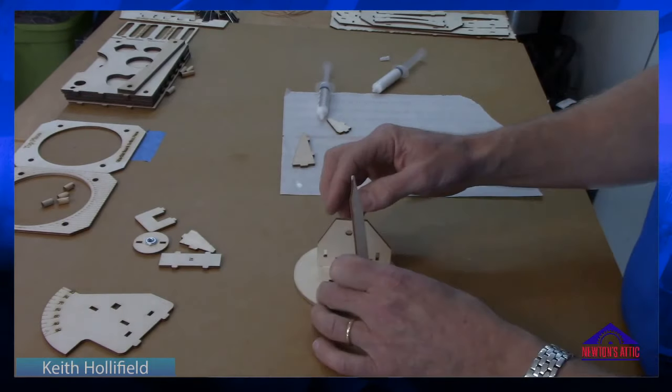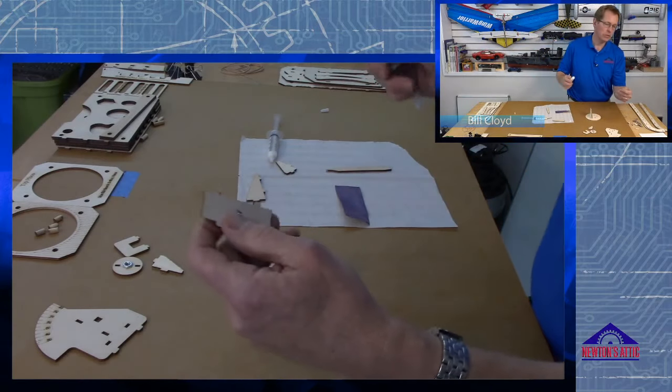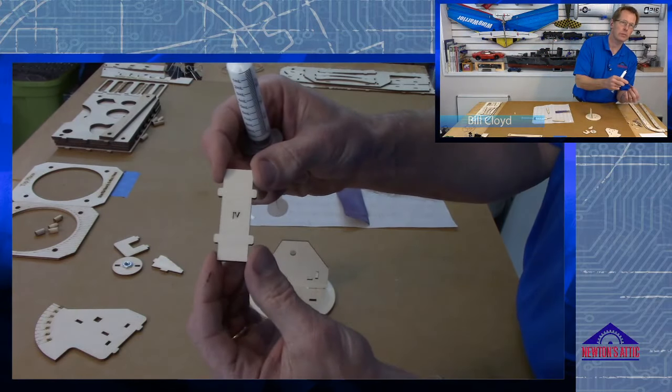Okay, so I've got that piece in. The next thing I want to do is take this little piece here, the IV piece, right?